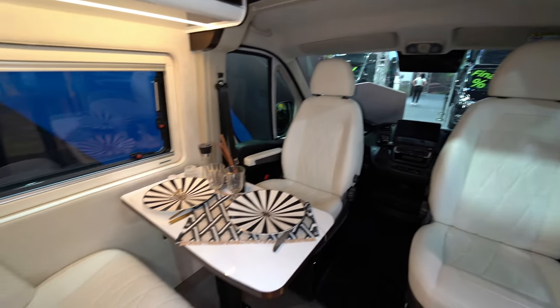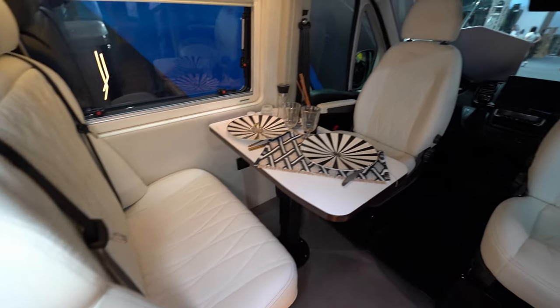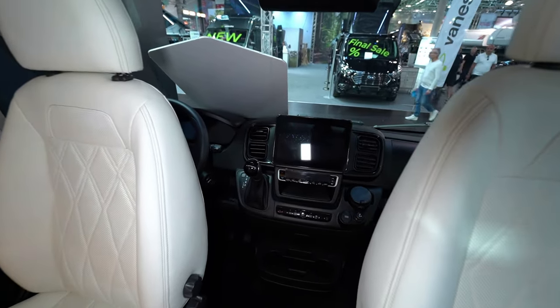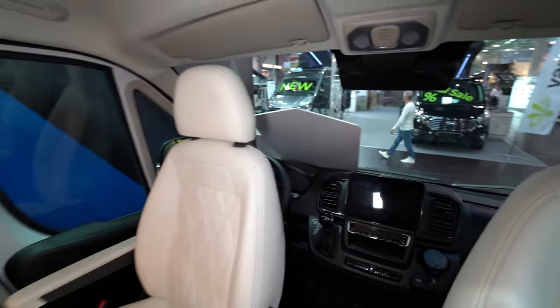Very beautiful. And the sitting area here. Leather. Automatic. Very beautiful.